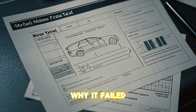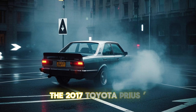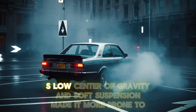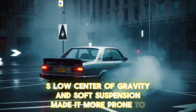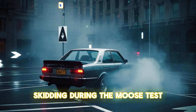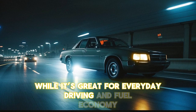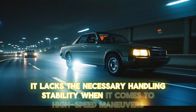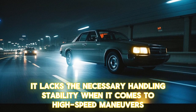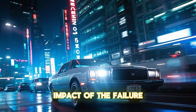Why it failed? The 2017 Toyota Prius's low center of gravity and soft suspension made it more prone to skidding during the Moose test. While it's great for everyday driving and fuel economy, it lacks the necessary handling stability when it comes to high-speed maneuvers. Impact of the failure.